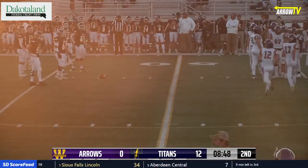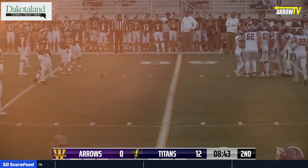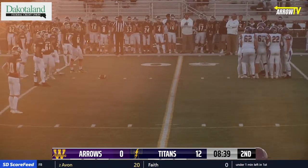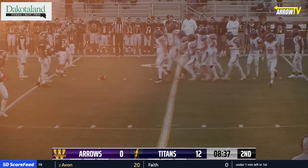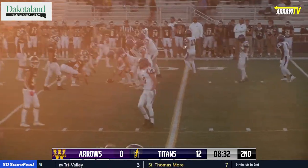So it's going to be 1st and 10, and they're going to flip to the other side of the field, to the 47. A fast-moving game. I was just going to say, this game is flying by, isn't it? Yes. We're going to be home by 8 o'clock at this rate. 1st and 10. Remember, we're not in Watertown.